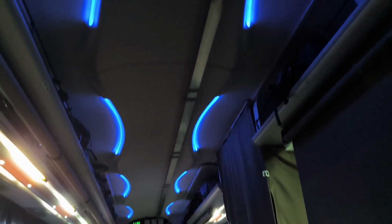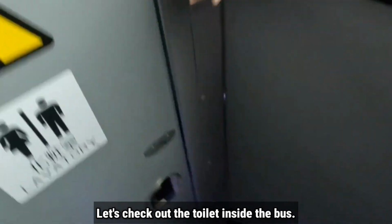Let's put on the seat belt first. The bus is about to leave. This one is to control the leg rest. Let's check out the toilet inside the bus.